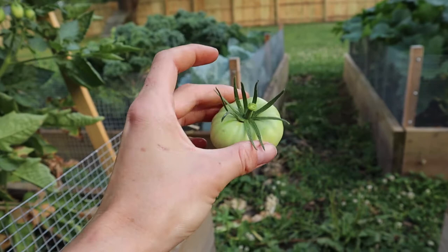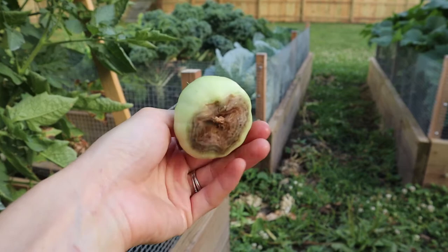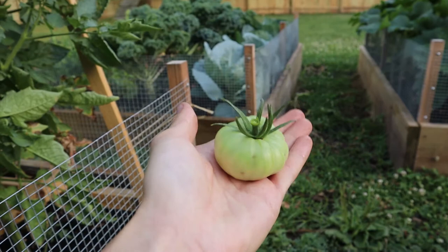Roots and Refuge, she's basically the goddess of tomatoes. She says, you know, if they're like this, especially if the bottom is covered like that, she just tosses them, because why would you want the plant to spend its energy creating a tomato that is just not gonna be very edible? So I'm gonna toss him.